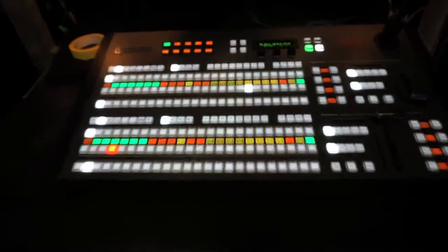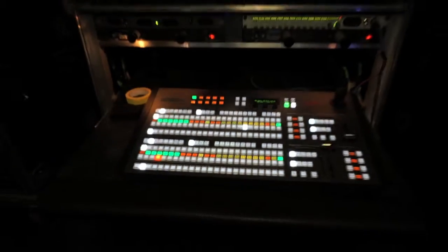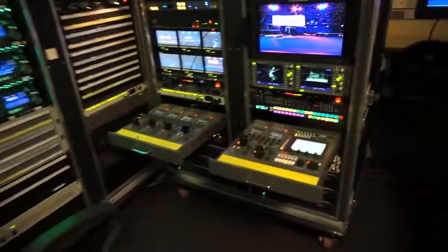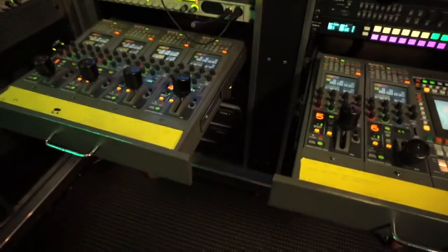We are working with a fantastic Carbonite switcher. I know that a lot of churches are using this now. I'm familiar with it. It's a fantastic switcher and so good for the road. Really takes a licking and keeps on ticking. This is our video shading area. So we've got 6 cameras rolling.